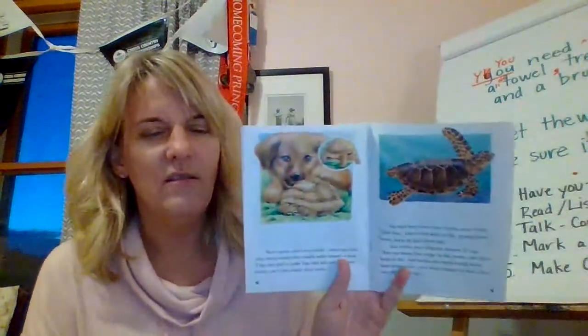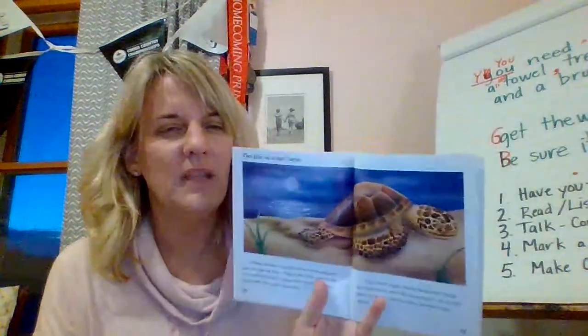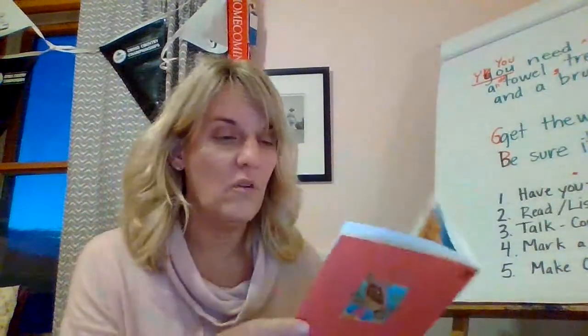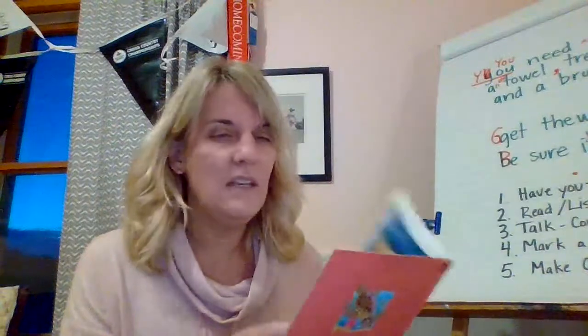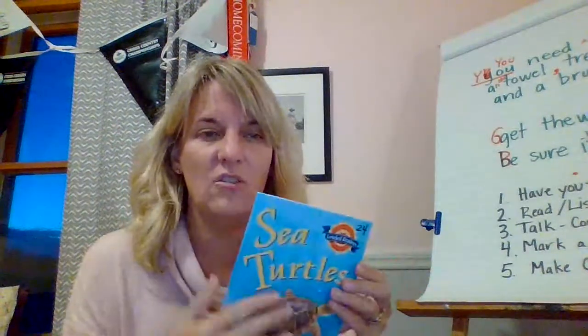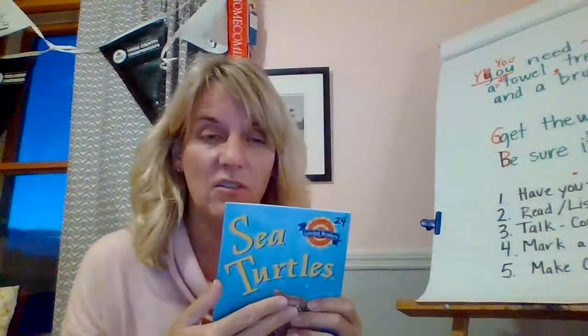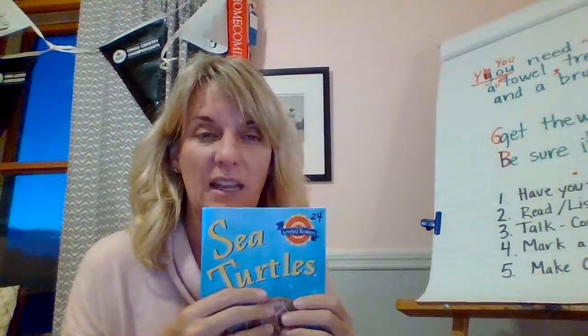Oh my goodness, there's a dog and a turtle. So maybe this one's a swimming one, so maybe it's about how turtles live. Oh, here's a turtle at night. That's interesting. Oh, and here's turtle eggs. So maybe it's how they are born. So I'm thinking this is going to be all about how sea turtles live. So like what they have, different kinds of sea turtles, and probably about how they lay their eggs.